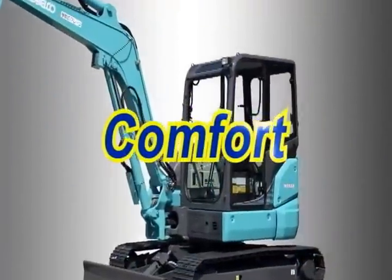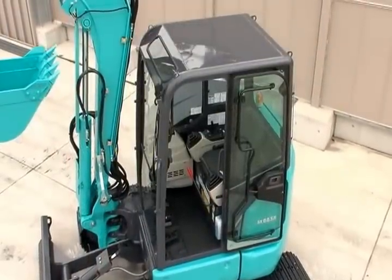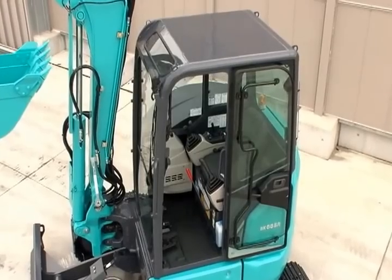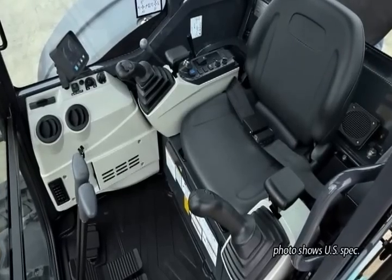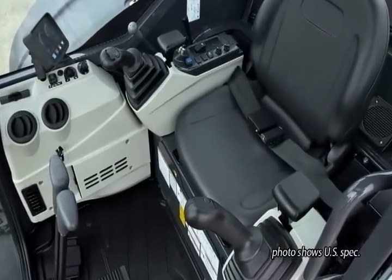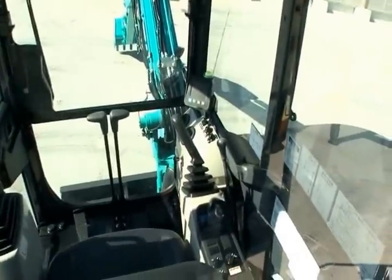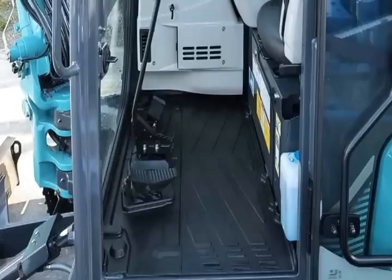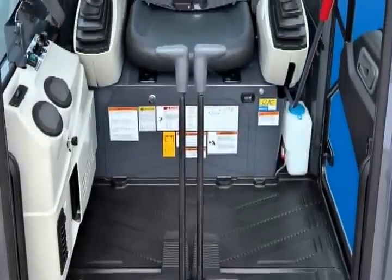A mini excavator with full-size operating comfort. The SK55SRX features a comfortable work environment with a large square cab. The rationalized control layout ensures relaxed and effortless operation, with an unobstructed view through the front window. Plenty of footroom enables the operator to work long hours without fatigue.